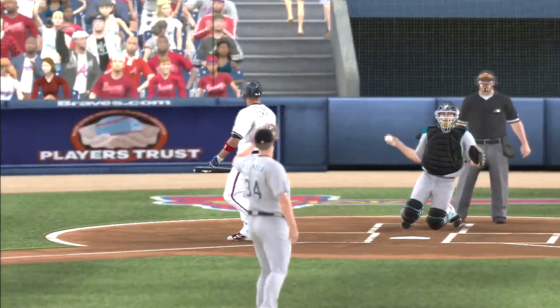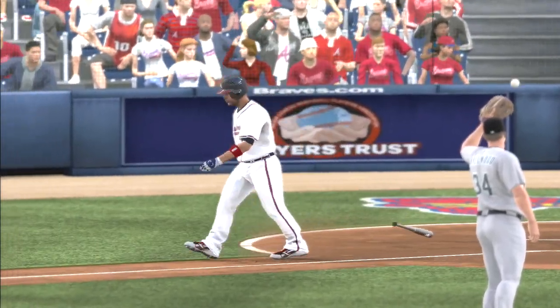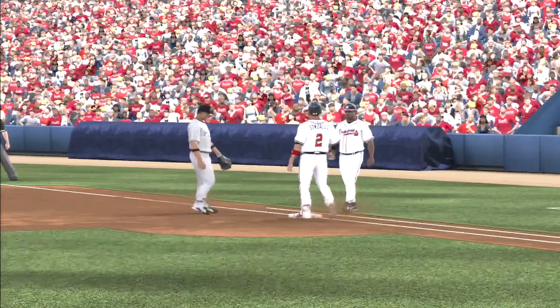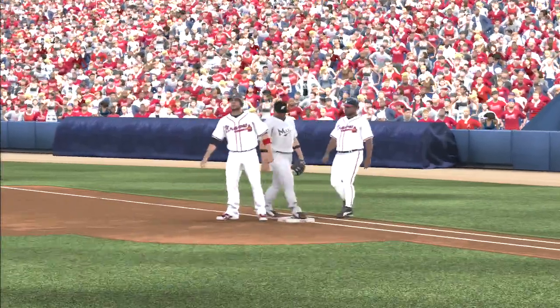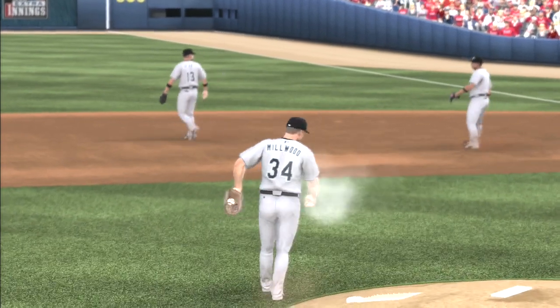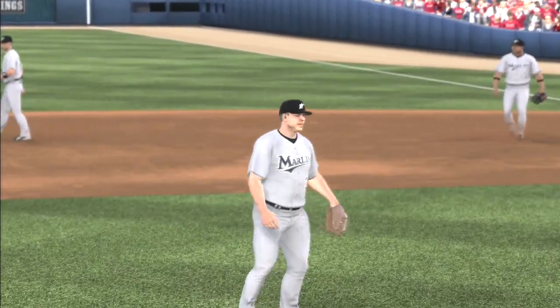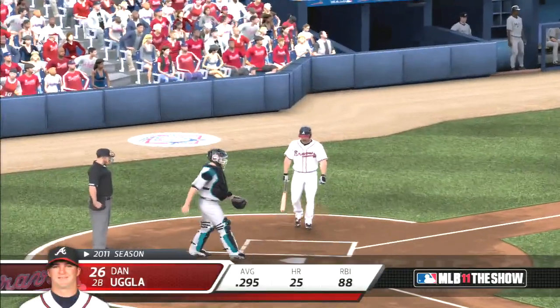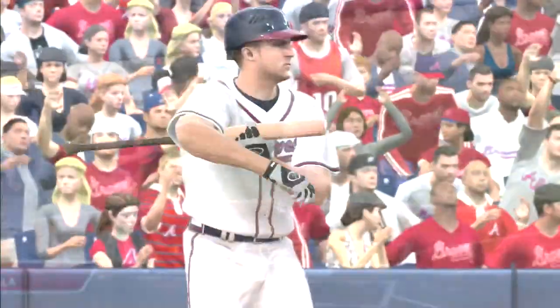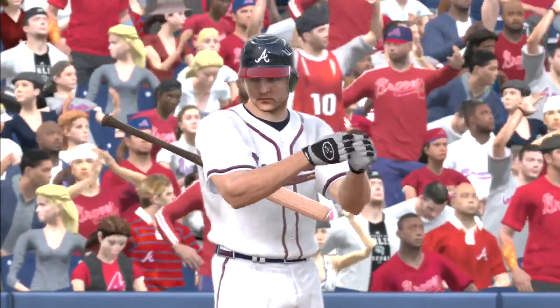Fastball misses there, ball 4. Tough take there on 3-1. I mean, if this pitch missed the inside corner, it did not miss by much. But he's going to reach base anyway. So a runner on first with 1 out now, and that'll bring in the powerful second baseman, Dan Uggla.